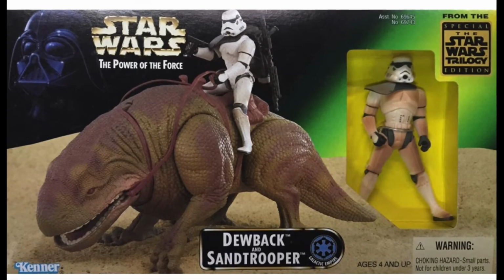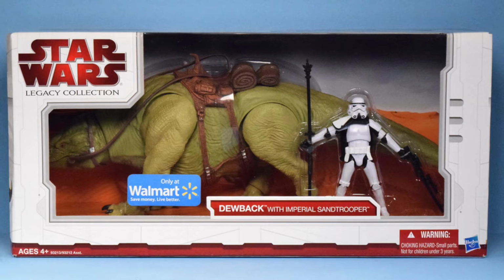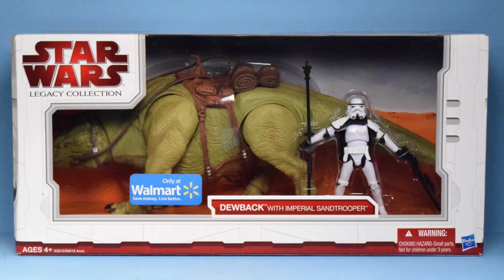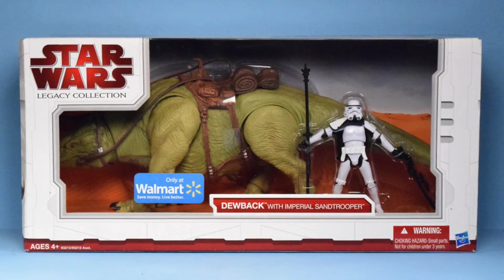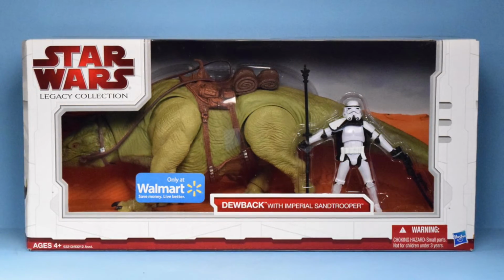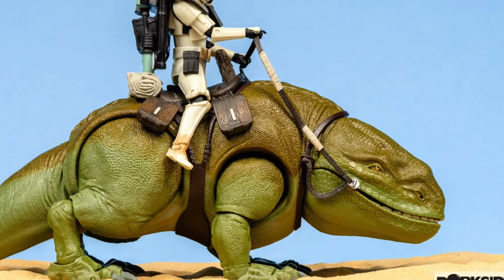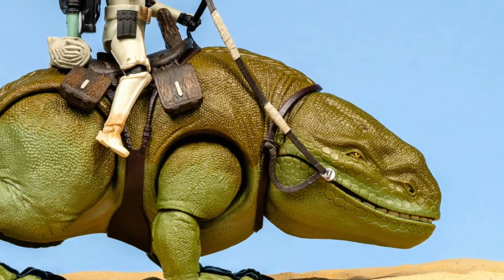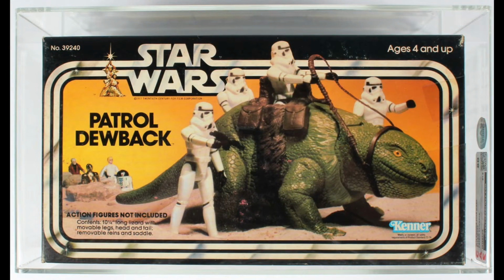Unfortunately I do not have the Legacy Collection version, which is the latest 3.75 inch scale version, but looking at it I just think the head seems a little thin or pointy. I feel the Power of the Force version and the new Black Series version are a little more accurate. So to me, Hasbro should just scale down the Black Series version and give it to us as part of the vintage collection with box art that is reminiscent of the classic Kenner vintage boxes.